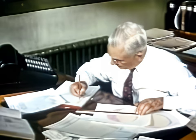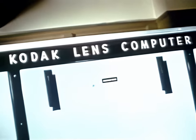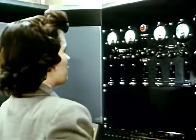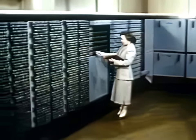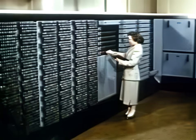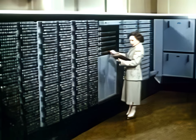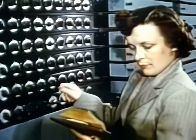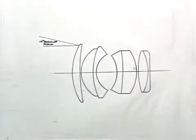But it's not an easy job to squeeze another stop out of today's already excellent formulas and work in the improvements too. As calculations are made, the working formulas must be expanded. Today at Kodak, this electronic calculator is used for this purpose. It mathematically traces the almost infinite number of patterns of the optical image. From the information it provides, the designer learns much of the behavior or performance to be expected of that lens. The calculator can do in several weeks what used to take as long as a year.